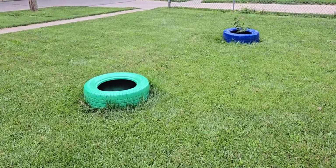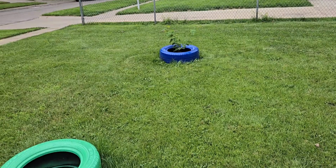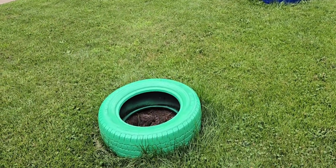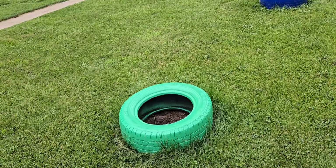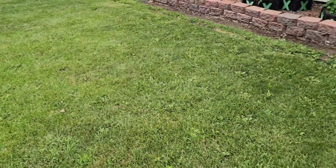We got some more bare root trees in the front. That one right there is the red bud. And there was one here that was supposed to be a red bud. It was not a red bud. So we dug it up and gave it to a friend that said he wanted it. So we gave it to him.